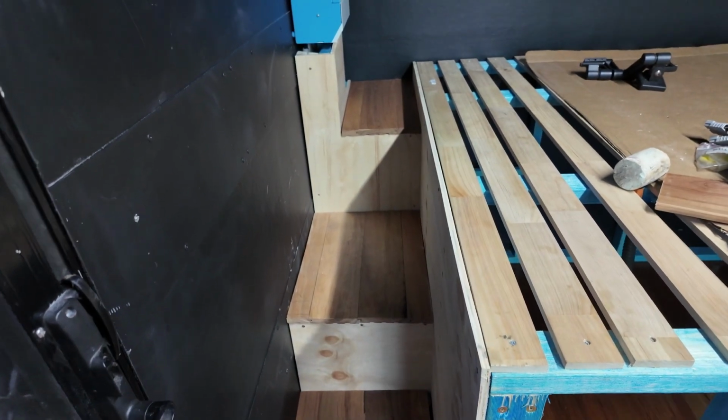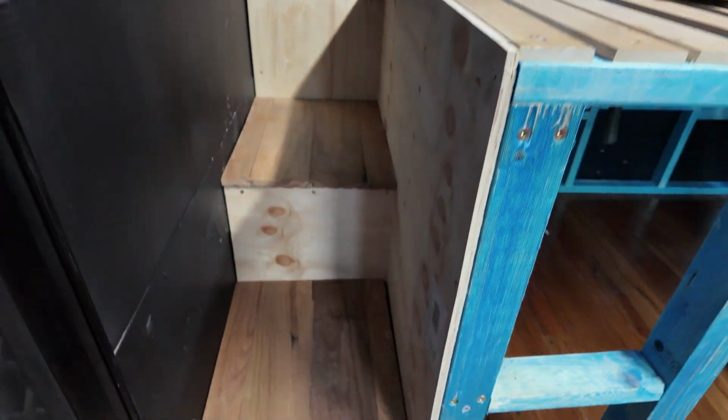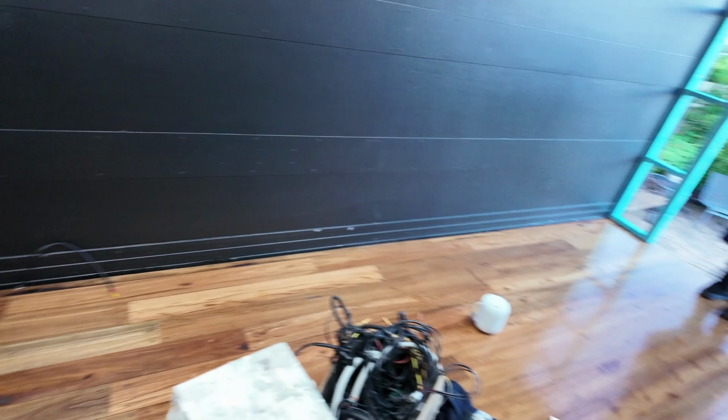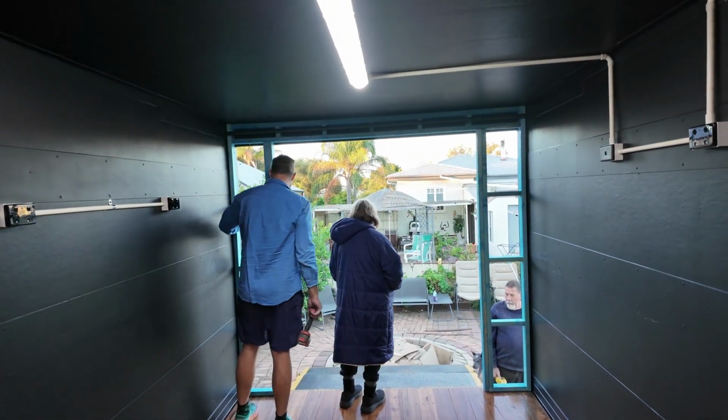Stairs finally constructed. I've got to paint and stain those tomorrow and then retouch up all this where someone's been knocking the paint off, and then clad across the front. And in the meantime, Tom's been doing a door frame.